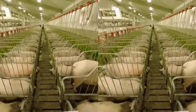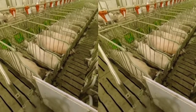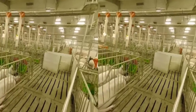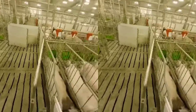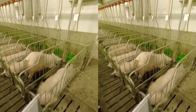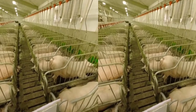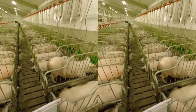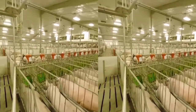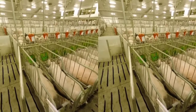In America alone, over 100 million pigs are butchered for food every year. And while pigs are known to be as smart, if not smarter, than dogs, we treat them very differently than our four-legged housemates. Most farmed pigs today spend their entire lives confined indoors. Mother pigs, or sows, will often spend the bulk of their lives in narrow stalls called gestation crates, where they're barely able to move or interact with others.